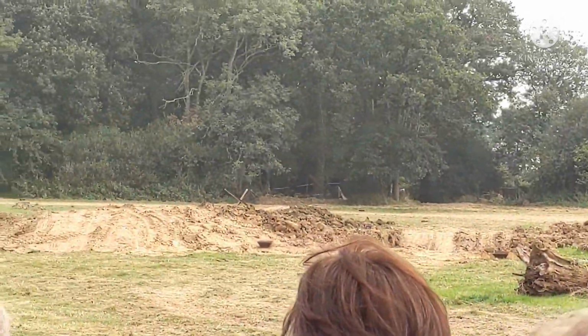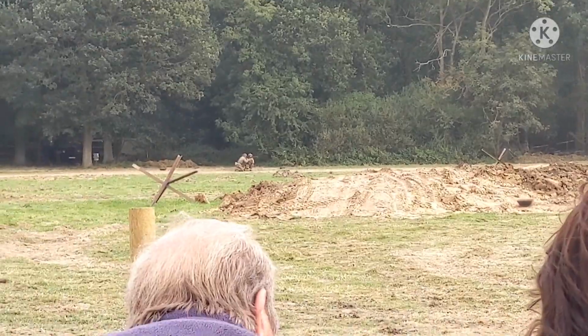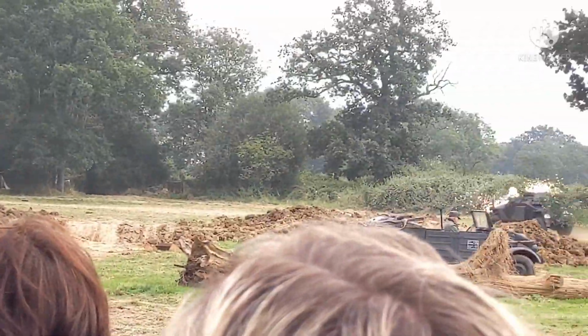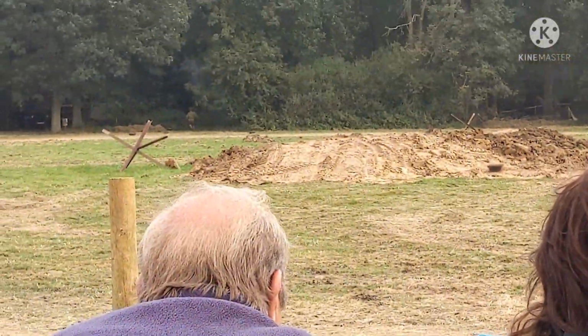But first, just to ensure that the area is clear, the 222 goes in for one more look. Yeah, we're going to get close. But unfortunately, it didn't do very well.